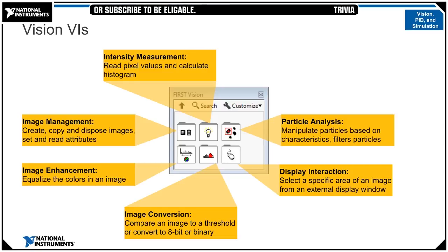The image conversion VIs can either compare an image to a threshold or convert an image to an 8-bit or a binary file as well. It can be a lot faster for processing in those file types. And then the last category is image enhancement. This lets you equalize the colors in an image or make it all blue or something like that. So if you really want to write your vision code by hand, this is what you would use.